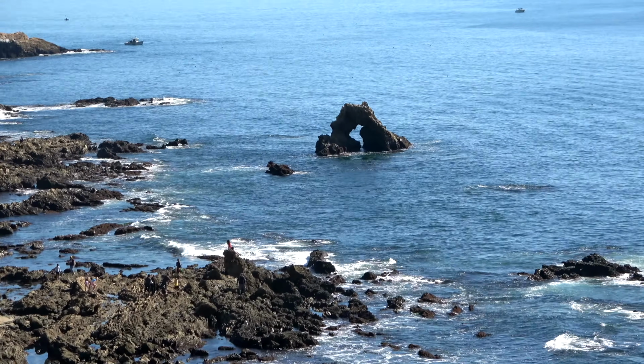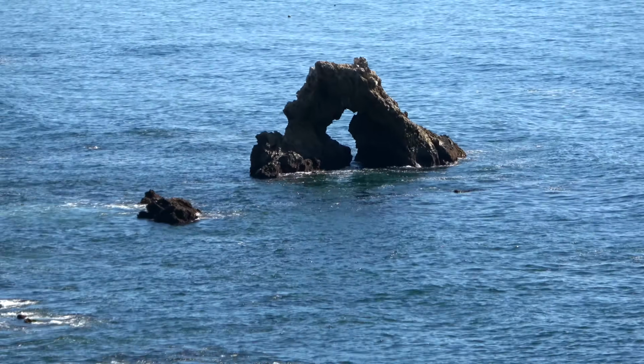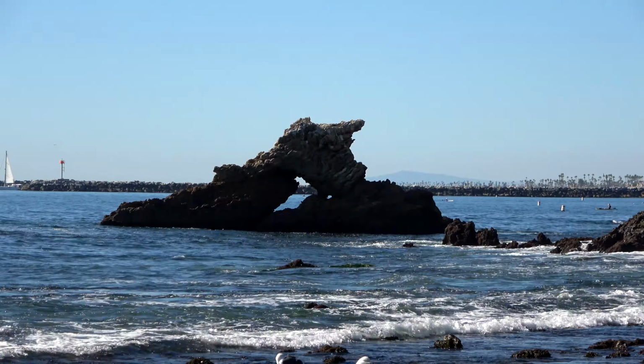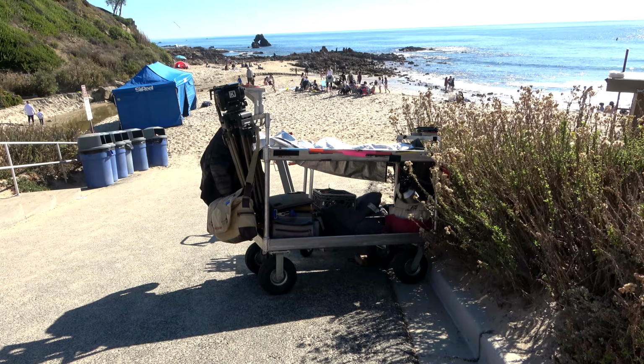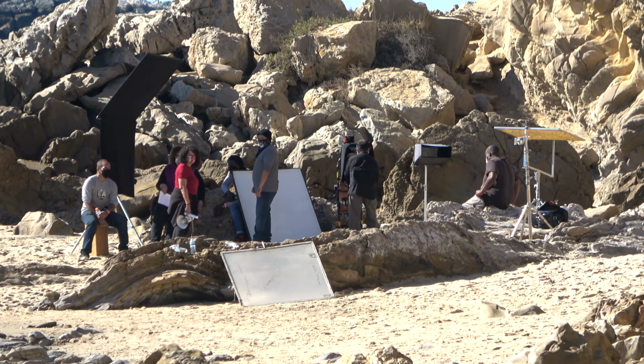As you're walking down to Little Corona, take a look off in the ocean to the south and see Arch Rock. It's this rock out in the ocean that makes a natural arch. And at low tide, you can walk along the rocks and get an even closer look at this natural phenomenon. Oh, and speaking of movies, I mentioned this place was popular in movies. There was a film crew here shooting something at Little Corona the day I was shooting this travel guide.